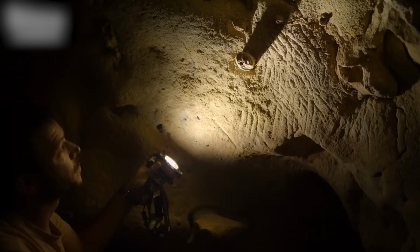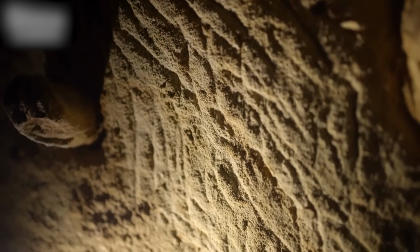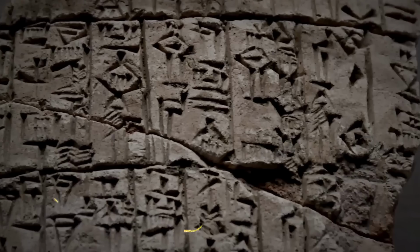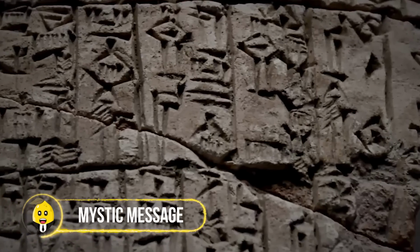Experts aren't sure yet, as the discovery is still fresh, and further analysis is needed to determine whether these engravings are truly authentic.